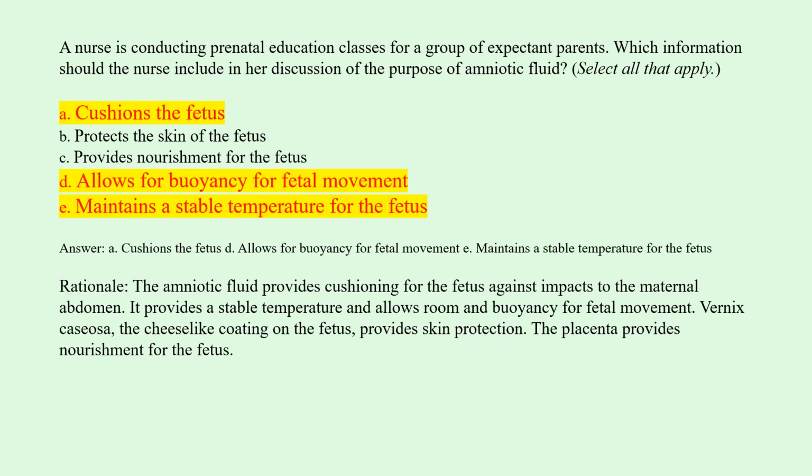Answer. A. Cushions the fetus. D. Allows for buoyancy for fetal movement. E. Maintains a stable temperature for the fetus. Rationale. The amniotic fluid provides cushioning for the fetus against impacts to the maternal abdomen. It provides a stable temperature and allows room and buoyancy for fetal movement. Vernix caseosa, the cheese-like coating on the fetus, provides skin protection. The placenta provides nourishment for the fetus.